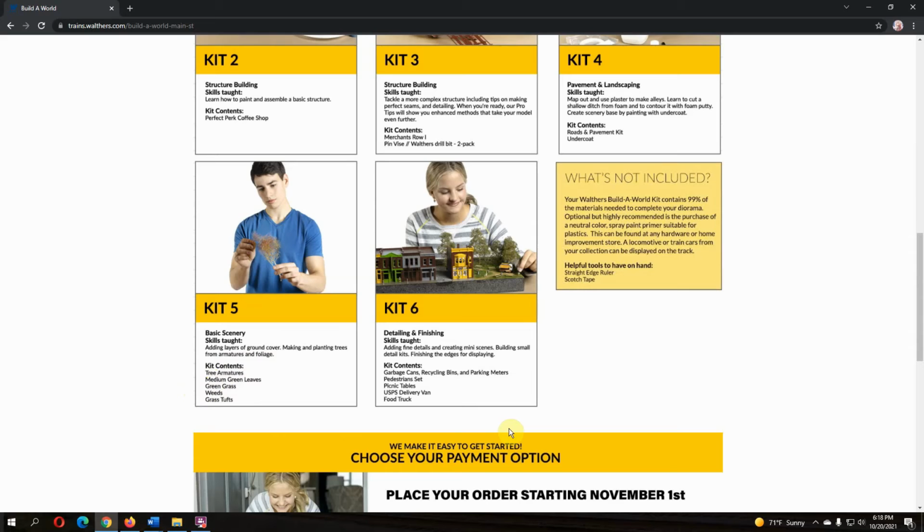And the final kit is going to be detailing and finishing. So you're going to be adding the fine details and creating mini scenes, building small detail kits, finishing the edges for displaying. So this kit will include garbage cans, recycling bins, parking meters, pedestrian sets, picnic tables, a UPS delivery van, and food truck.